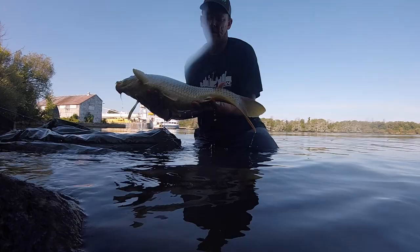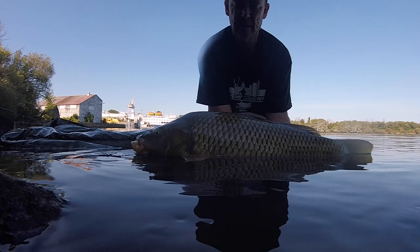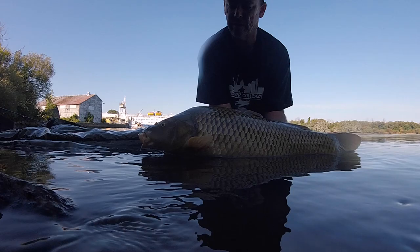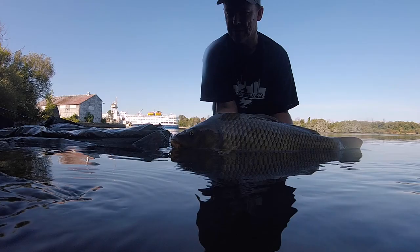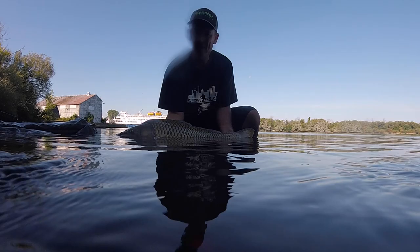Okay. Here's fish number two. A little bit bigger. Fought like a demon. Not as big as I thought he was, but I'm not complaining. This was a bonus. This was a bonus trip. And I can't complain. Scale perfect fish. Couple free hours. This is what a day off is supposed to be. All right.